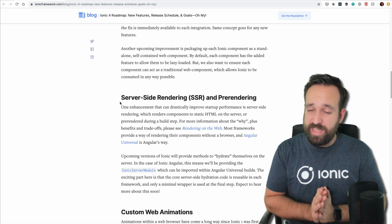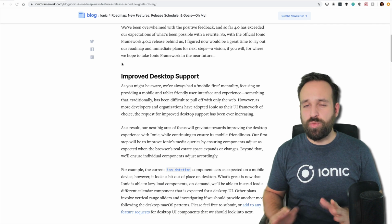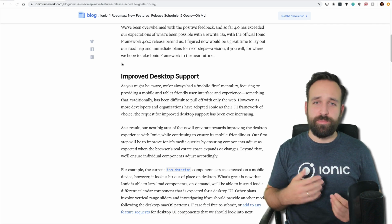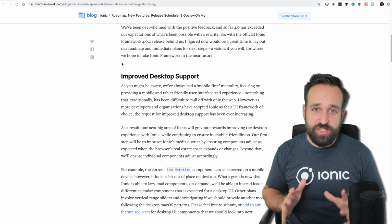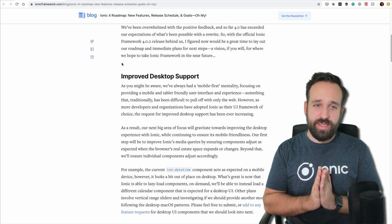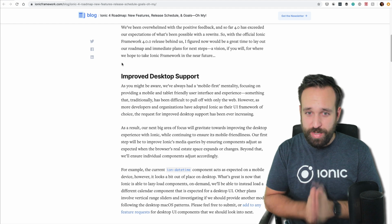So hopefully in the next year we will see updates on these 2 areas, which will really help to not only build our app for mobile, iOS, Android or progressive web app, but also to make sure that the website that we deliver with Ionic looks great on the web.